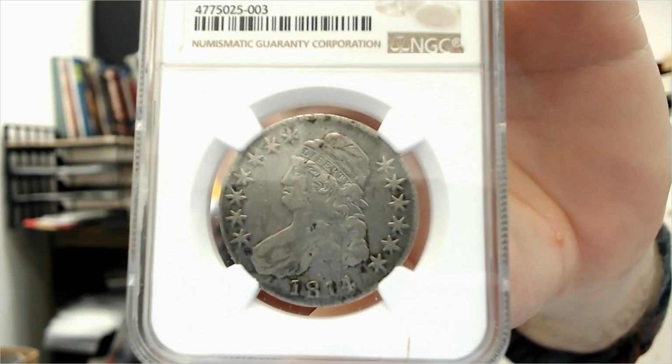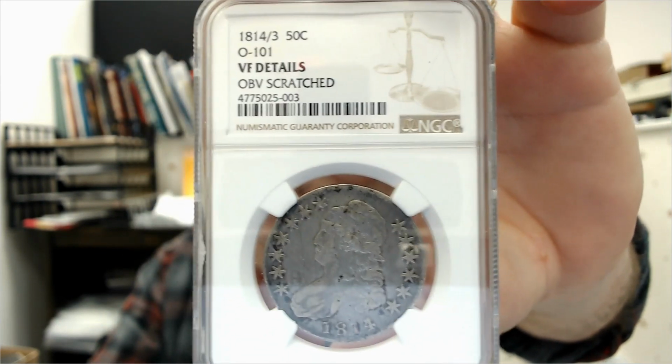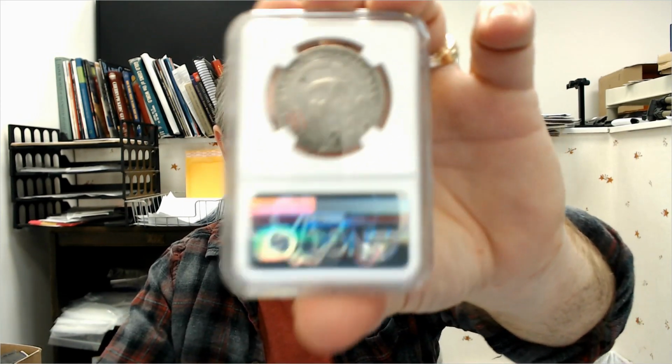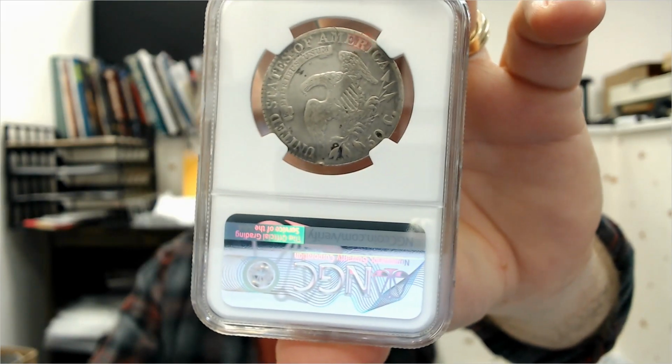I needed a net grade, because with it having the values, and I'm going to show you here in a minute what I'm talking about. With it having the values that it has, to be fair to the collector and the person that buys it, we can go off of the very fine details and basically a very fine 20 price. Some people might go fine 15. But what we're going to do is I'm going to show you here.